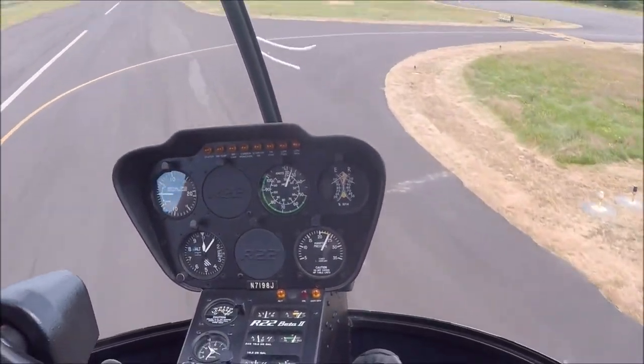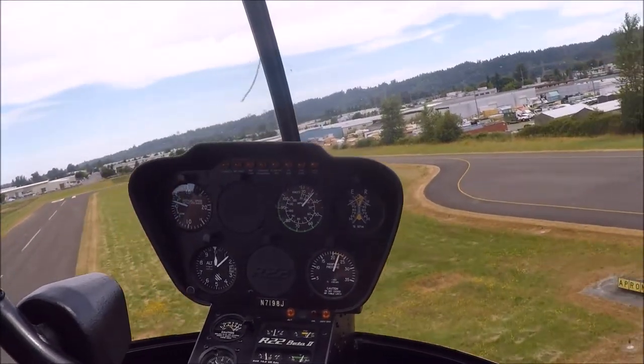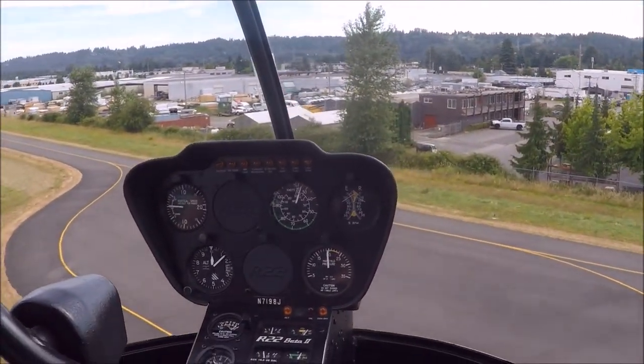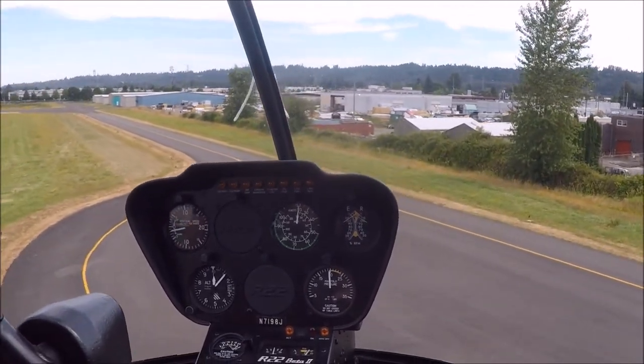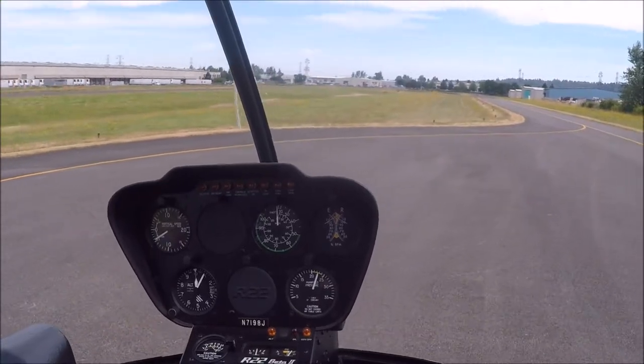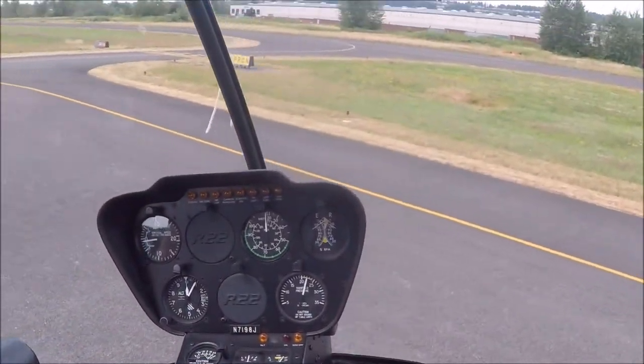Good, Auburn traffic. All right, sweet. Take me over here. I'm going to make a right descending turn into a left 45 for 3-4 Auburn. Tower traffic, helicopter 908 Juliet, clearly active.